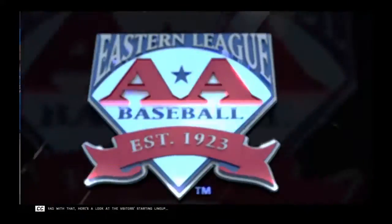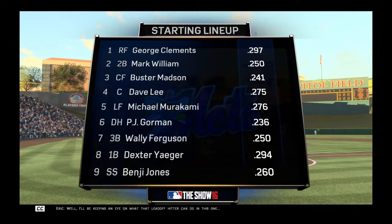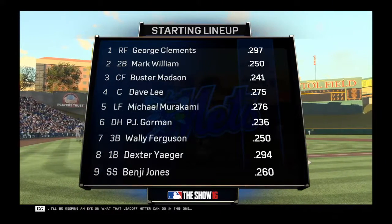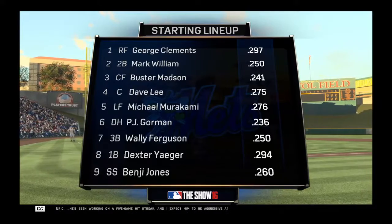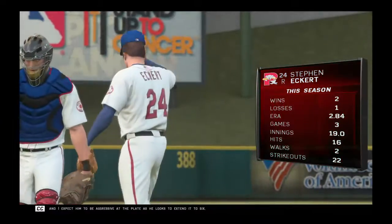And with that, here's a look at the visitors' starting lineup. Eric, who stands out to you? Well, I'll be keeping an eye on what that leadoff hitter can do in this one. He's been working on a 5-game hit streak, and I expect him to be aggressive at the plate as he looks to extend it to 6.